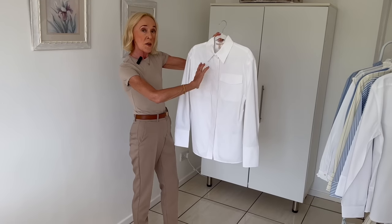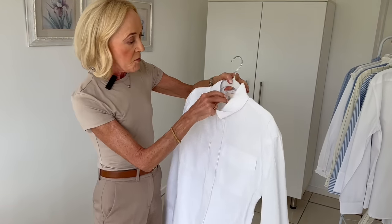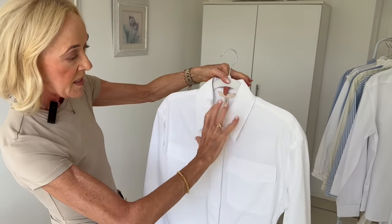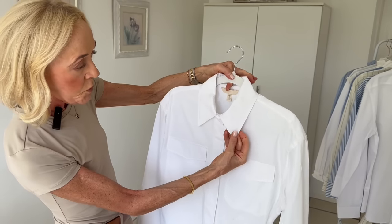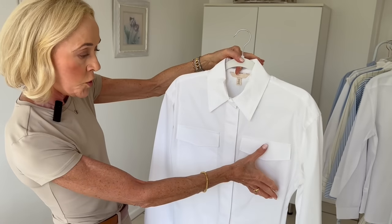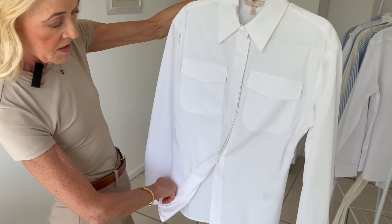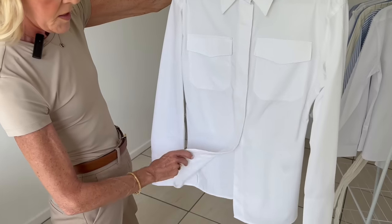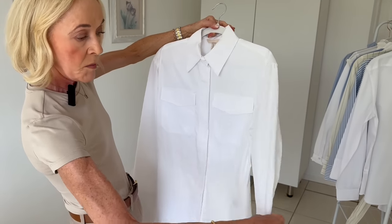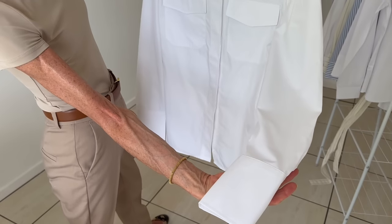See overall here, it's got that oversized view and shape to it. Let me come closer. So I've picked this up in a small, it's 100% cotton. Look at this beautiful exaggerated collar with this beautiful pointed detail. It's a utility style because you've got these lovely two big patch pockets on here. Broadness of the placket here that conceals the buttons. The buttons finish here, so you've got lots of options with this shirt. Comes down then into a nice broad sleeve and a beautiful broad cuff detail.